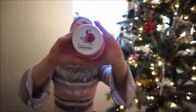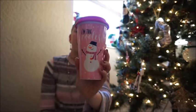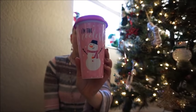The other thing I got on sale at Charming Charlie last year was this snowman Tervis. I guess Tervis is the brand, and this is not a Tervis brand. This is just a coffee mug. This was originally $12. I did get it for $6. So again, everything that they had that was Christmas themed was 50% off after Christmas, which is the best time to get this stuff. And it is pink and says, "I'm the coolest," and has a snowman. And I just think it is precious.